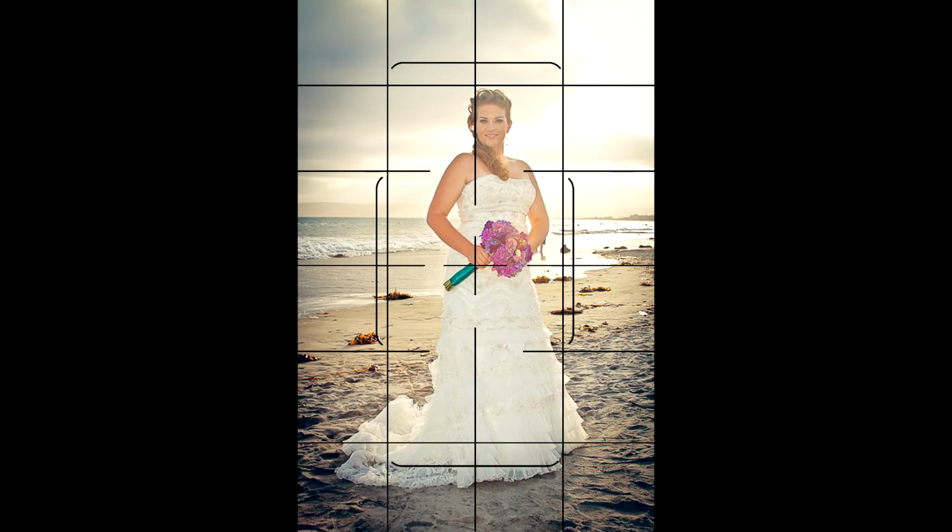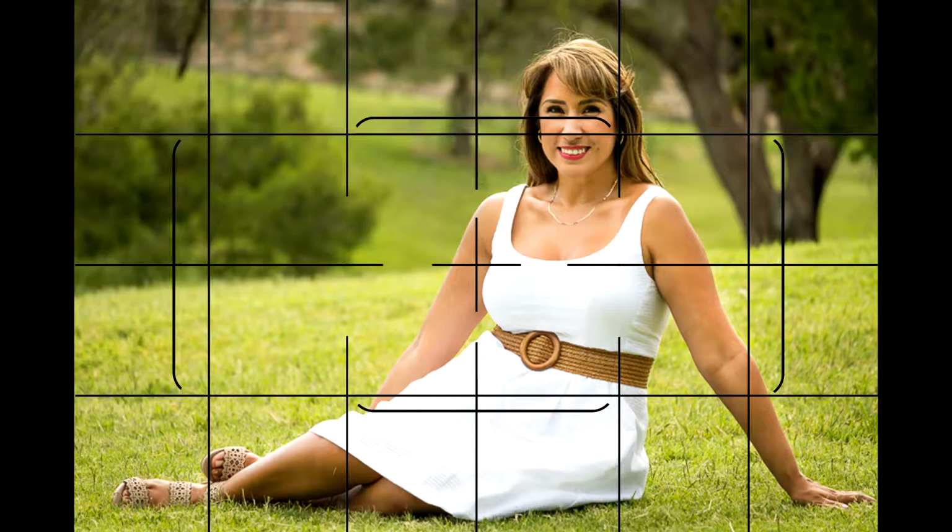Focus on the important parts. If it's their face, then zoom in on their face. If it's their whole body, then zoom in to where their body fills your frame. It eliminates distractions in the background, which can take the attention away from your subject.